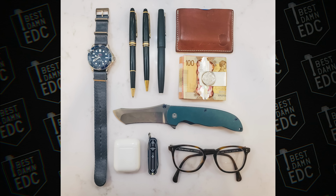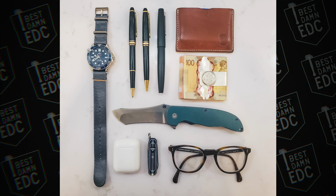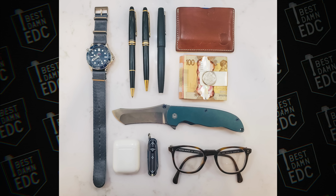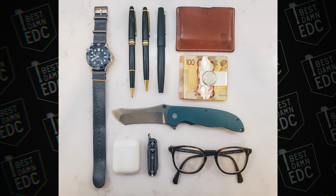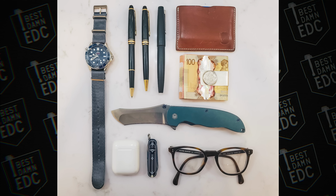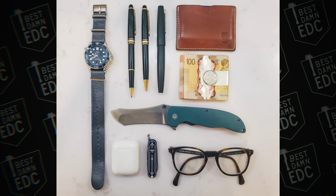In fact, you can look that one up in the history, the archives over at Grimsmo's website. He also has on his wrist an Omega Seamaster, and he has that on a gray NATO strap. In the top right of the photo is his wallet. That is a Fjallraven card holder. I know it's impossible to pronounce for me. He also has 3 pens in the photo, 2 Montblancs. One is a ballpoint, one is a rollerball, and he also has a Lamy 2000 pen.